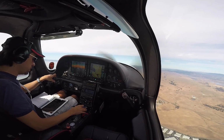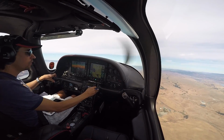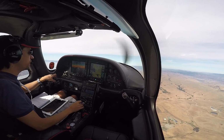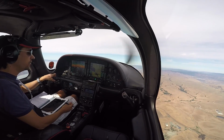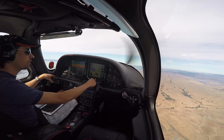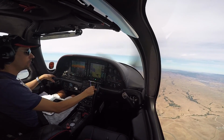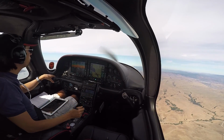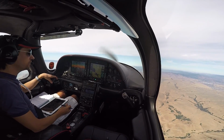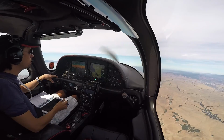Travis, good morning, November 171 Mike Alpha. 171 Mike Alpha, Travis approach, Travis altimeter 2981. Okay, 2981, it's a Cirrus SR-22 Lake Gulf. We're 4 miles west of Concord VOR, 3,500 climbing, 8,500 going to Ukiah. 1 Mike Alpha, radar contact, 6 miles northwest Concord Airport, stand by for squawk. We're actually 5 miles. 1 Mike Alpha, squawk 4276. 4276.